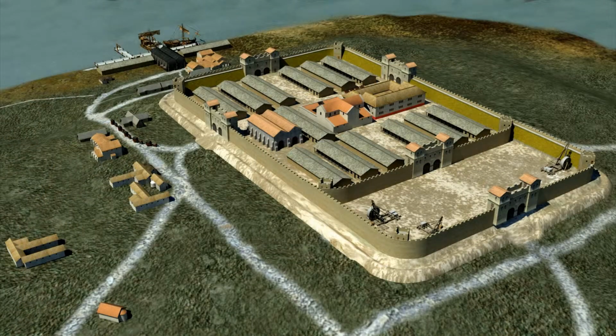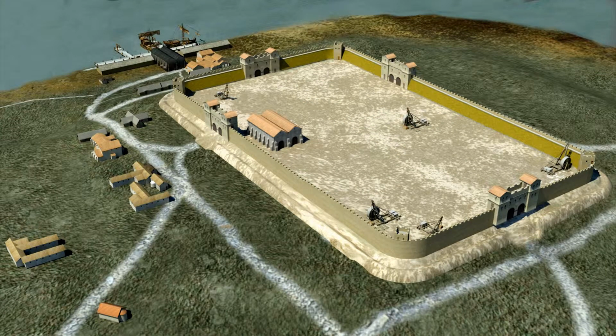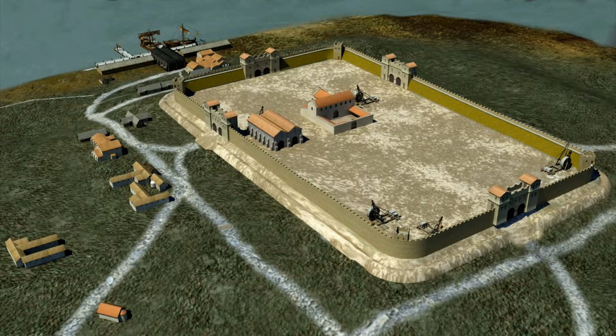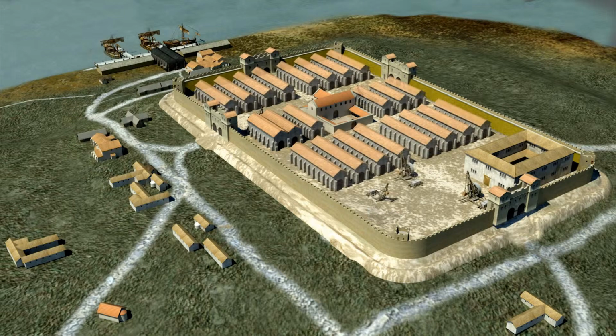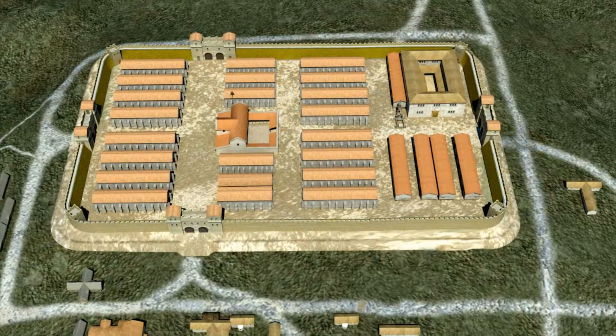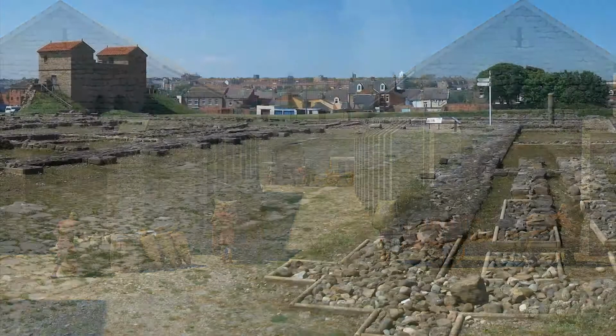All buildings within the compound, with the exception of the existing granary, are razed to the ground. Once north-facing, the Principia is now rebuilt south-facing on the same foundations. The Praetorium is relocated in the southeast corner of the compound, and the existing Horrea is now joined by a series of new stone-built granaries. The rest of the fort is then occupied by a limited number of barracks, workshops, and stables, and its transformation into a supply fort for all the forts along Hadrian's Wall is now complete.